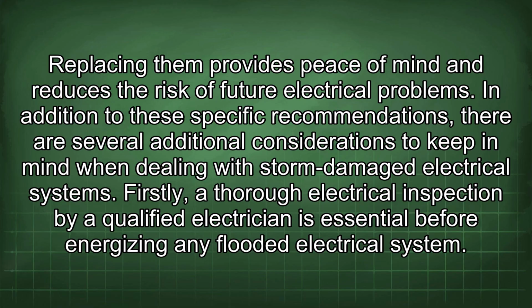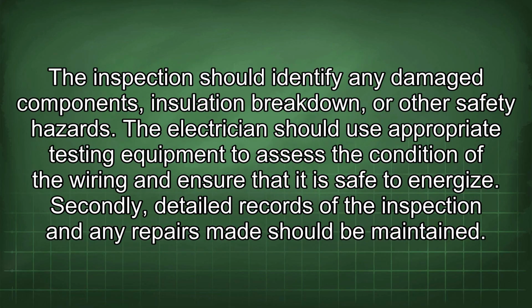In addition to these specific recommendations, there are several additional considerations to keep in mind when dealing with storm-damaged electrical systems. Firstly, a thorough electrical inspection by a qualified electrician is essential before energizing any flooded electrical system. The inspection should identify any damaged components, insulation breakdown, or other safety hazards. The electrician should use appropriate testing equipment to assess the condition of the wiring and ensure that it is safe to energize.